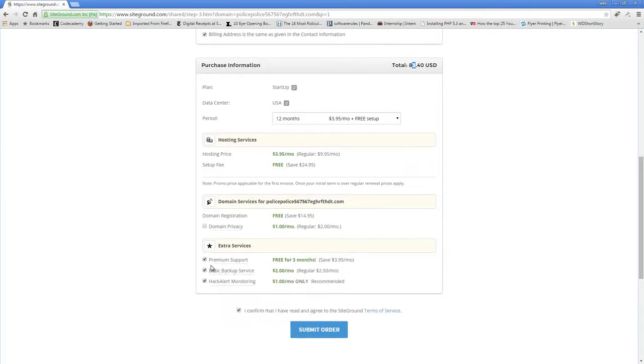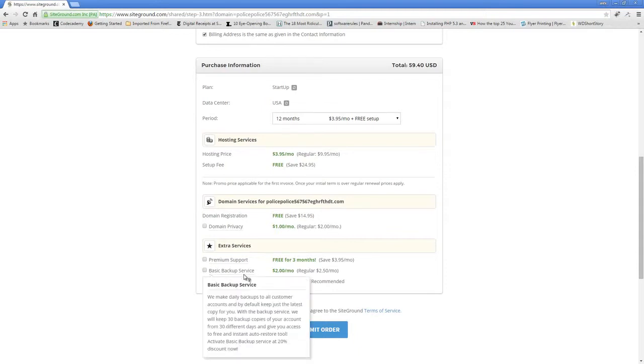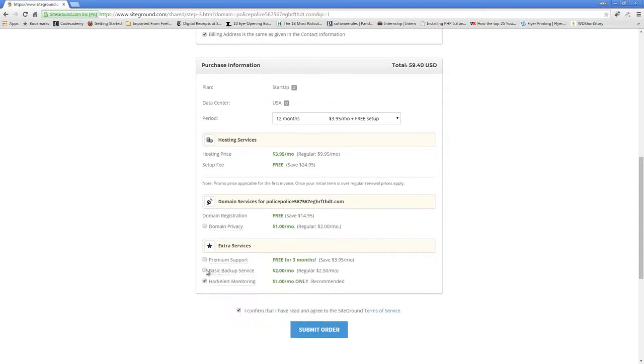I'm going to come back here for premium support. I don't need that. Basic backup service, I don't need that either. They will do backups for you even if you don't take this. High quality monitoring, no. And as you can see, everything now is down to just $47. And with this, you can buy your domain name and have the hosting package for a full month.